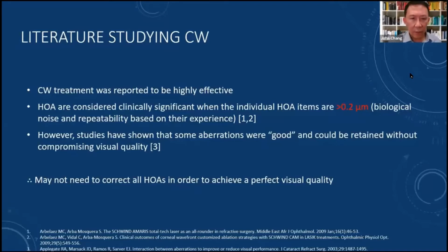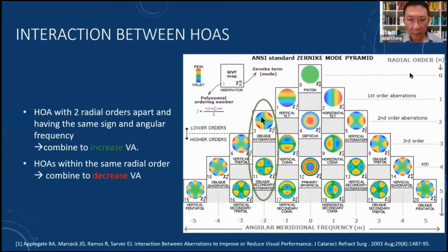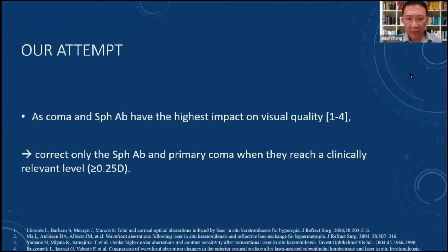However, studies have shown that some aberrations were good and could be retained without compromising visual quality. So if you treat all of them, it may not necessarily be good. Applegate did a study and found that higher order aberrations two radial orders apart, with the same sign, such as -2, -2, actually combine to increase vision. So if you remove both of them, you actually decrease the vision. Now, higher order aberrations on the same radial order, such as radial order 4, actually combine to worsen vision. So you should remove all of them. So you should look at these and selectively treat, rather than remove half of them or all of them, because you don't necessarily improve the vision, and also you're consuming more tissue.